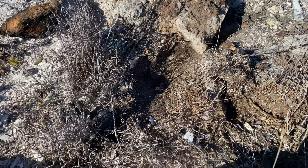Here's just a look at the Cape ghost frog. It was actually sitting under a rock, which is quite strange.